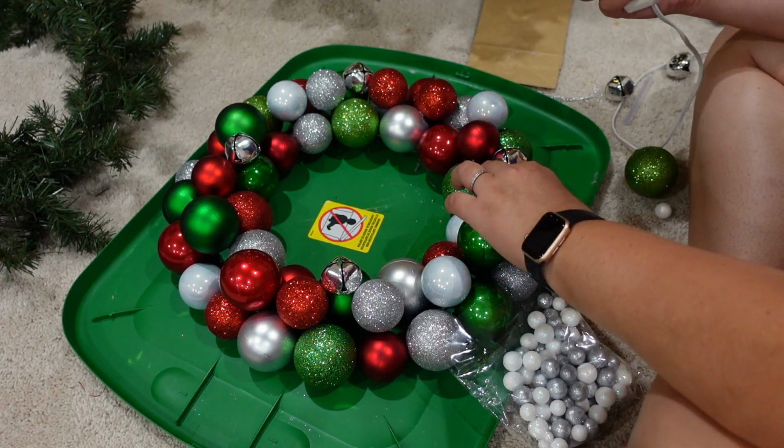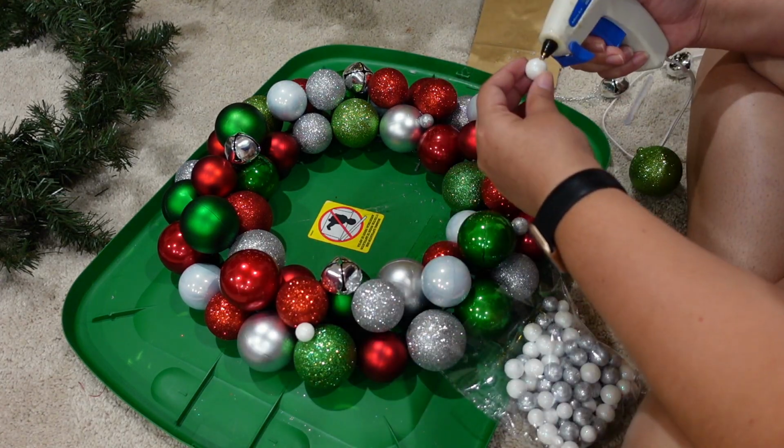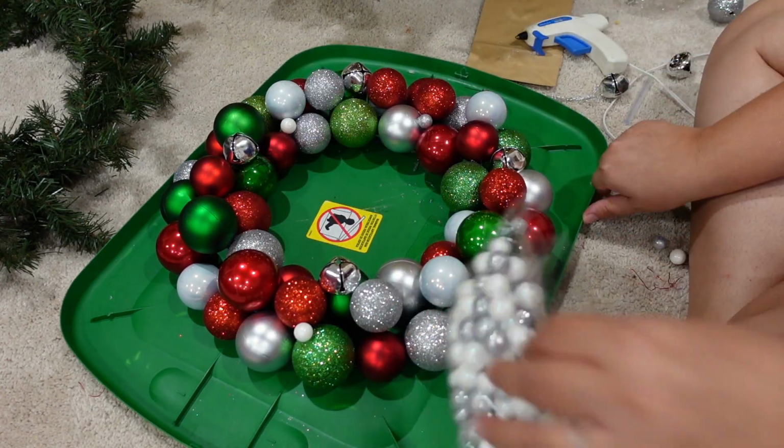At the end, I got the tinsel garland that I had, and I kind of weaved it into the bare spots, any kind of wire that was showing through to fill in the gaps.